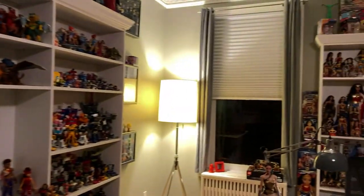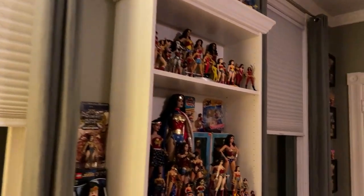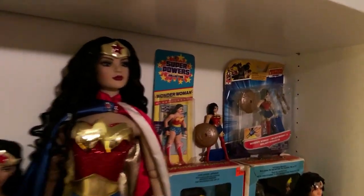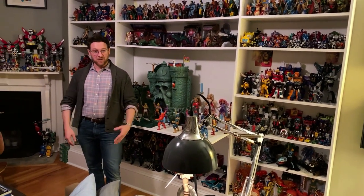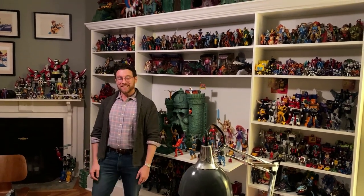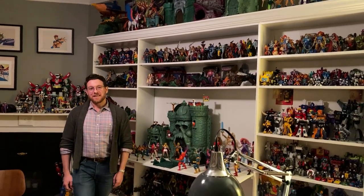Let's look at Wonder Woman, because there are a lot of people tuning in. Wonder Woman is my all-time favorite superhero. Why? What she represents: the strength and compassion. She doesn't fight unless she needs to, and she tries to bring peace through understanding to the world. You're surrounded by all these amazing action figures, and Wonder Woman's your favorite? Yes. I love that about you.